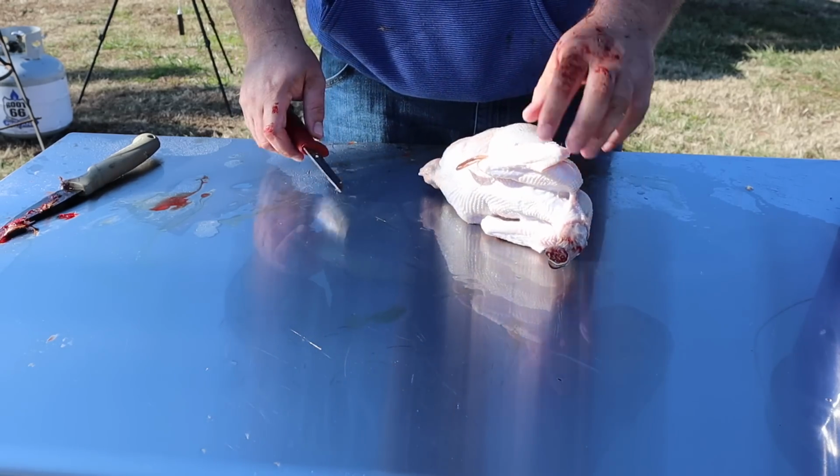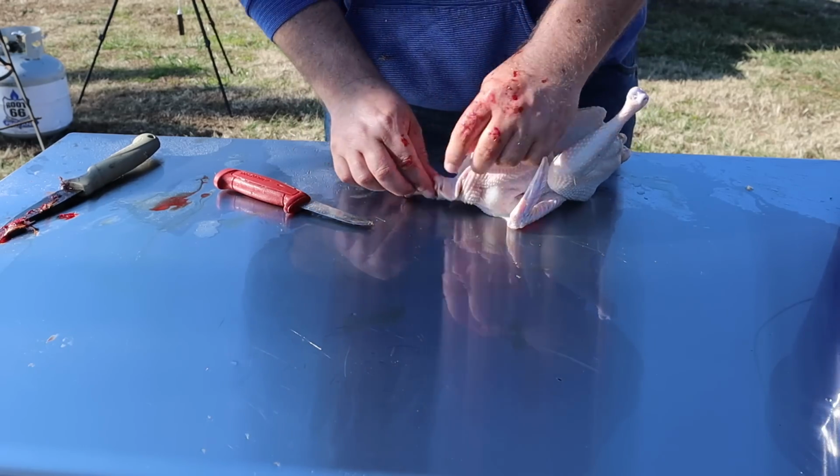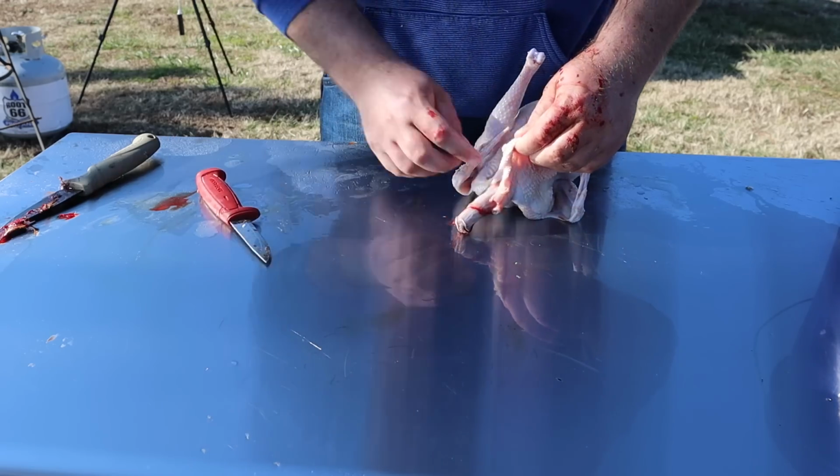And the second thing you want to do is you want to come up here and get the crop. I guess what Alex was calling it. Come in here. I was calling it the crawl. Is it the crawl or the crop? I think it's the crop. The crop. Get the crop right here.